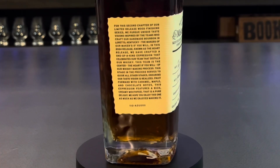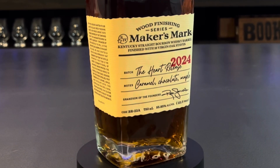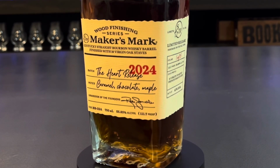And this is the second version, or second chapter, of the limited release wood finishing series. And they named it as it is. It's to celebrate their team, which is the heart of the actual place. That's why they call it the heart.